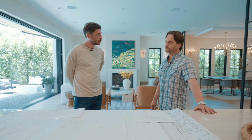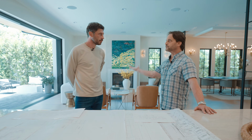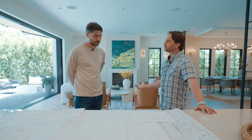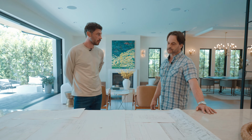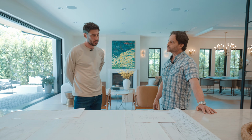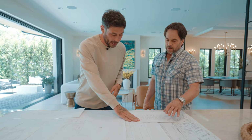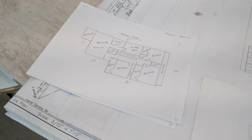We have some of the largest studios right here. Universal Studios is right here. CBS, Hallmark, Disney, Universal, Warner Brothers. It's all right here, so it's a great location for that as well. So here we go. We've got a plan here, dated September 2021.